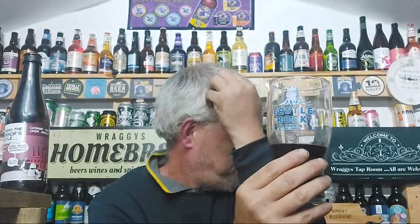And maybe a stemmed glass would have been a better choice of glass for this particular beer, but nonetheless, I do like to drink a glass out of the right merch if I can, and supporting local breweries. If there's anything the last year and a half has taught us, it's that supporting local is absolutely critical, because local breweries mean local jobs, and it goes down the line. We're all in it together, aren't we?